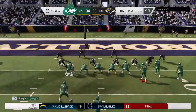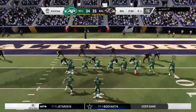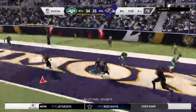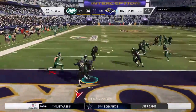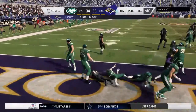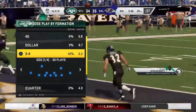Back at the 5-yard line now. Second and goal. Tackle. Now it's Wilson. And a crusher there as it's intercepted. Picked up by Jonathan Jones. And a big turnover there as his guys will get the football back.